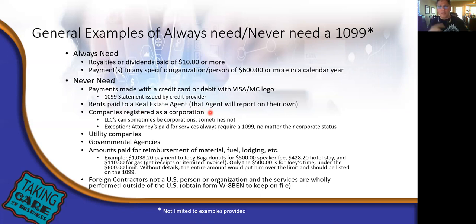Now, some of those people, and this kind of goes back to the W-9, making sure that's accurate, that the LLCs sometimes can be corporations and sometimes they're not. So it's important that you know which ones are which. The only exception to all this is if you pay an attorney $600 or more in the calendar year, they will always get a 1099 no matter what their corporate status.